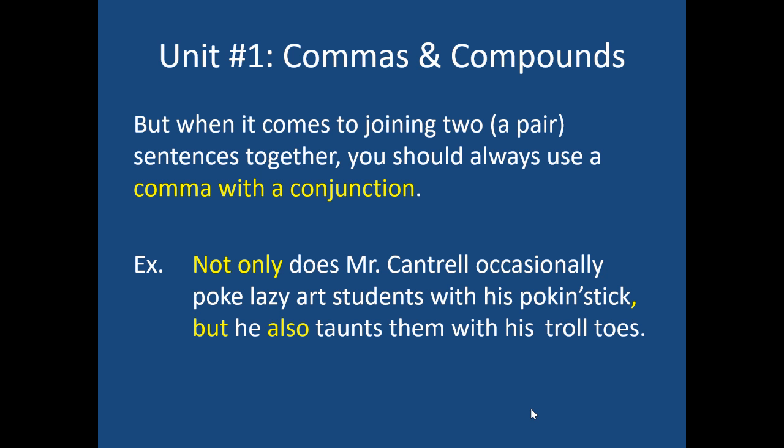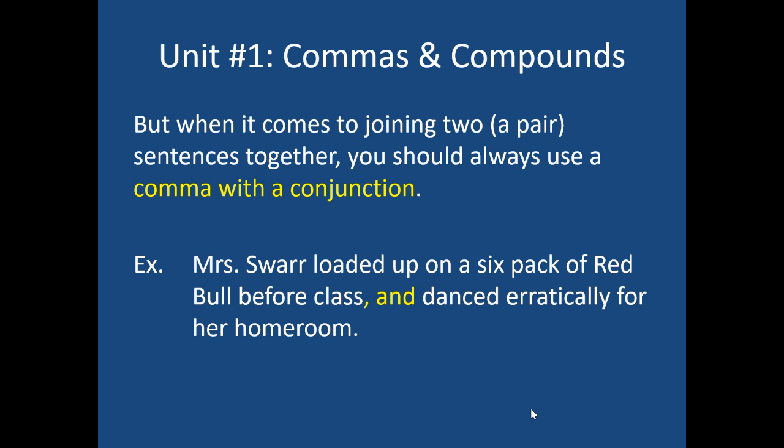Not only does Mr. Cantrell occasionally poke lazy art students with his poking stick, but he also taunts them with his troll toes. Here I've used the correlative conjunction, not only, but also, and I still use a comma to join those two halves together. Be careful, sometimes we forget to use but and also when we use not only. Sometimes people will say not only but, or they'll say not only also, and they've left out part of the conjunction. Don't be like those people.